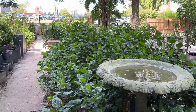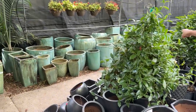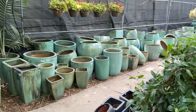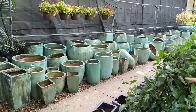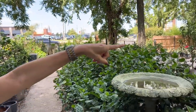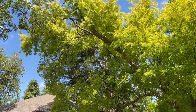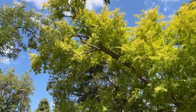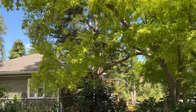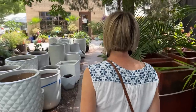So I think you can see what I mean about if you're looking for pots of a certain scale. Look at this gorgeous jade color over here. I am not normally someone who likes really glossy patina on things, but I have to say this weathered turquoise, this patina really speaks to me. It's just beautiful. And then, Stuart, if you would, look at how beautiful this golden lace bark elm is. It looks like maybe it hasn't had too much winter damage. But it is a good, what do you say, 20 degrees cooler here in the shade, Stuart? It's amazing. Yes, it's absolutely amazing.